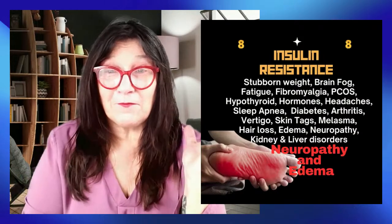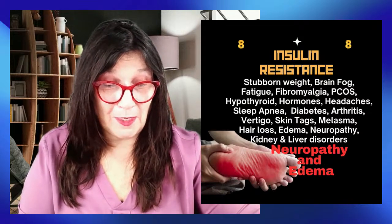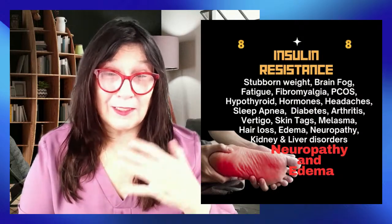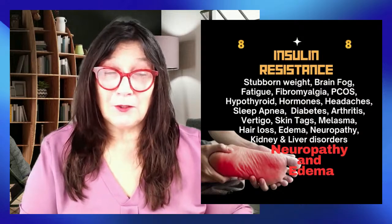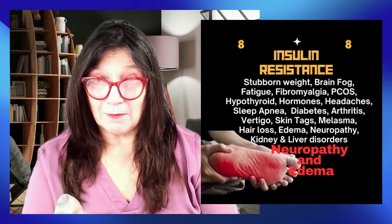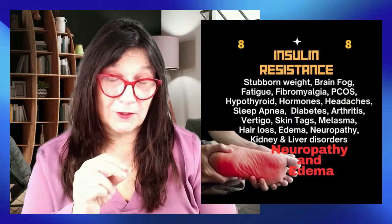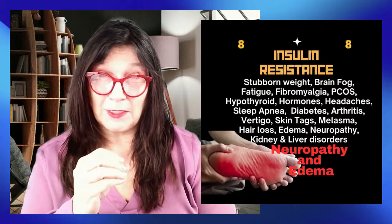Anybody find that interesting? When I first learned about neuropathy and insulin resistance, I was really blown away at all the ways that insulin resistance really jacks with our systems. So understand that. Now, if you start to experience numbness or tingling in your hands or feet, don't ignore it. They're early warning signs for insulin resistance and diabetes.